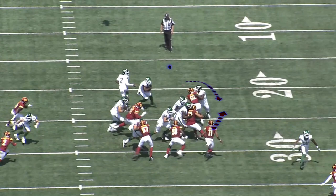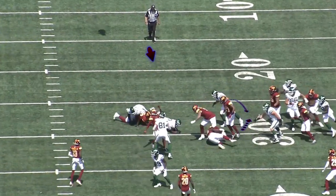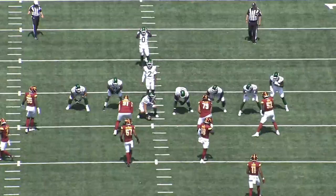So I blame this solely on this guy right here because the tackle did a great job of hooking that defensive end from the jump. So the tackle's probably wondering, what the heck are you doing right now? I know I would be, but I blame this solely on the fullback. And so he got what he could on that. Let's go to the second carry.